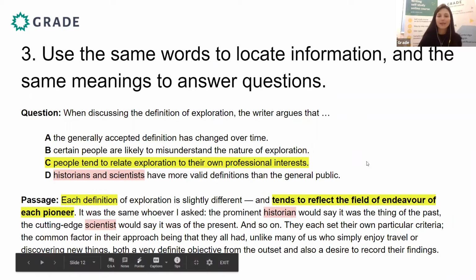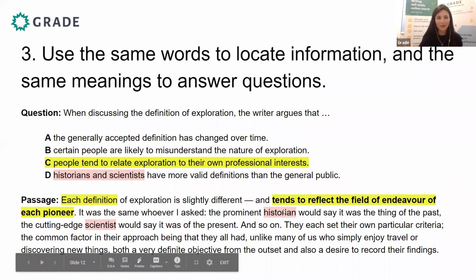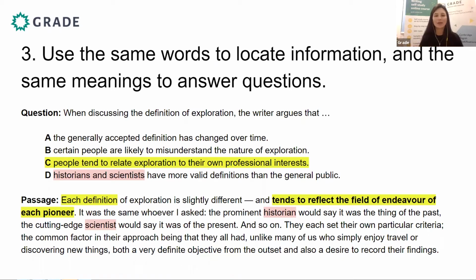Maybe because you were distracted by the same words, historians and scientists. Yeah, there are two examples, one about a historian, another one about a scientist. So that brings us back to our tip, which is when you try to answer questions, you pay attention to same meanings. When you find the answer, same words. When you try to answer, same meanings.